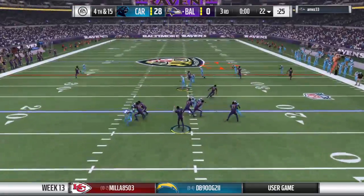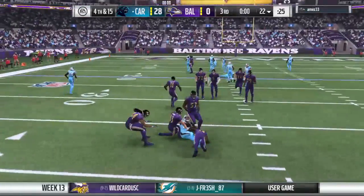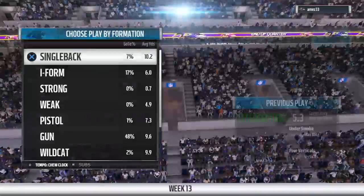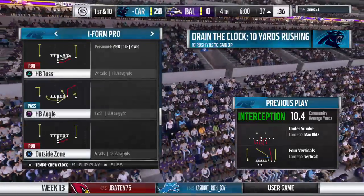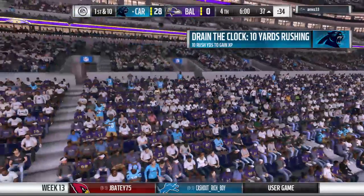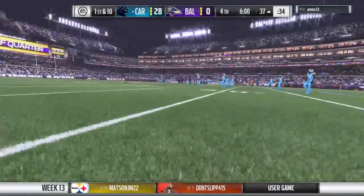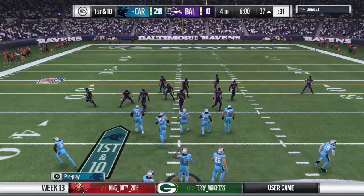They do snap it. Flacco now. And for a 3rd time tonight, he's intercepted. A great read, and it's picked off. And it's a big turnover there on the final play. And they'll start this drive with very good field position.